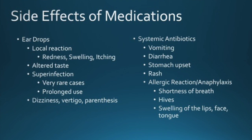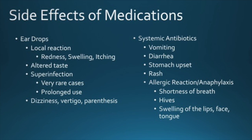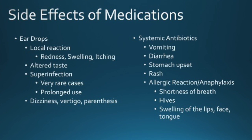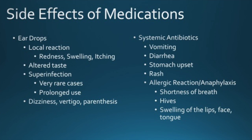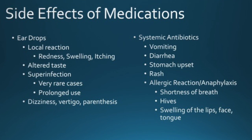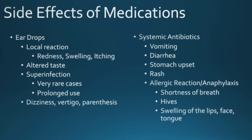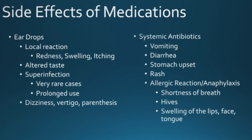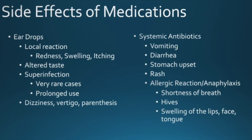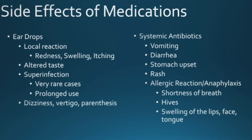If signs indicate that the infection has spread into the body, your healthcare provider will also prescribe oral antibiotics, which must be taken as prescribed until they are finished. Oral antibiotics may also cause some side effects, including vomiting, diarrhea, stomach upset, or rash. Allergic reactions and anaphylaxis to some antibiotics are also possible, and parents should watch for shortness of breath, hives, or swelling of the lips, face, or tongue, and contact a healthcare provider immediately if these symptoms occur.